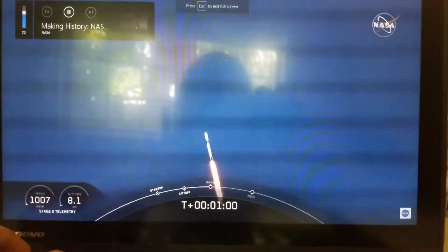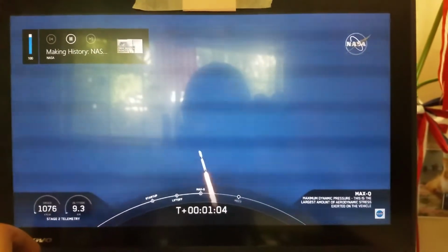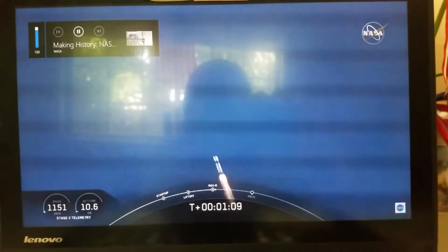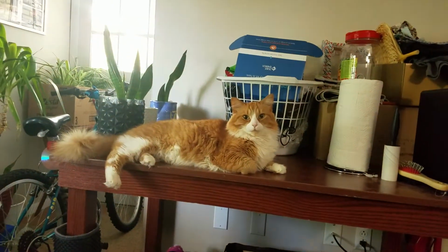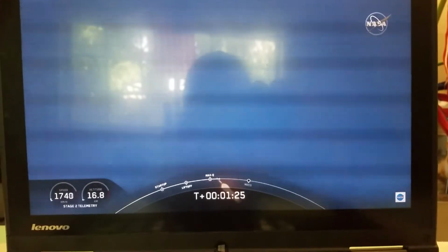Reports say all systems are go. Vehicle is supersonic. We've exceeded Mach 1 on the Falcon 9. M1D throttle up. Up to full power as we're through max Q. Copy 1 Bravo. And we heard that 1 Bravo call out.